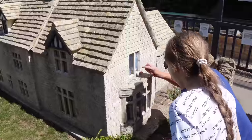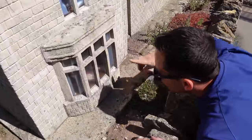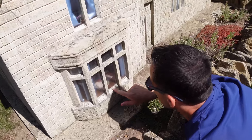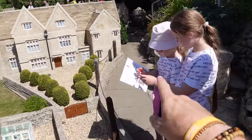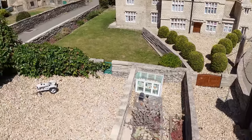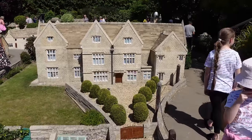It looks like a mermaid, but it's not. She's just got jeans on. But look in the living room here. Is it a proper room? Yeah, there's a woman sat in a chair, a cat having some dinner and a rug, and then there's a little set of drawers and a newspaper on the table and a pair of glasses. Right, the girls are doing a little sort of treasure trail thing where they're finding things around the miniature village. That's a nice big house, isn't it? Friggin' massive.